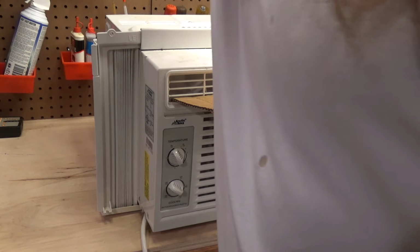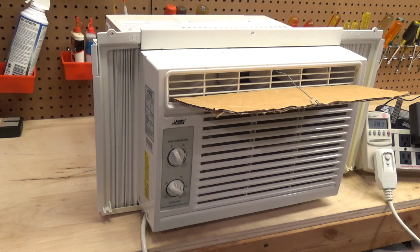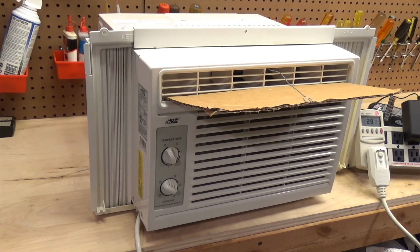Let's get the meter out. Get a reading on the temperature. Or we'll just throw the equipment on the floor. This thing is so stinking loud. I remember trying to sleep with this in the bedroom the first couple weeks I was living here. It was like, oh, where's the earplugs?